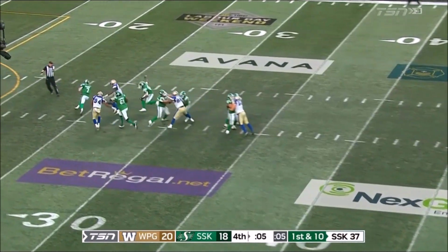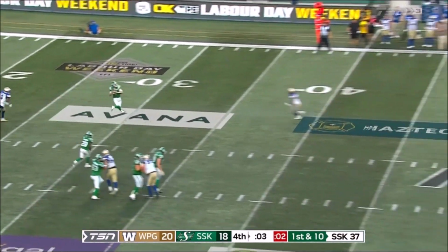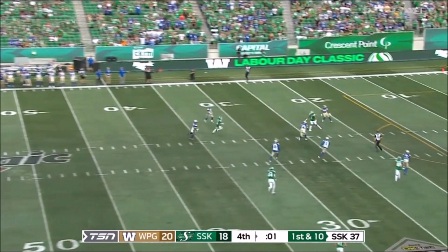Fajardo in trouble, spins out of it. Now he's only got 2 seconds left. He's going to heave one down the field. Evans is there.